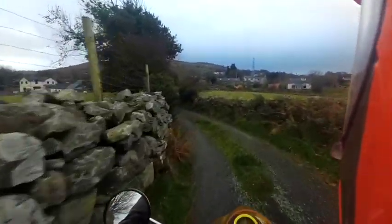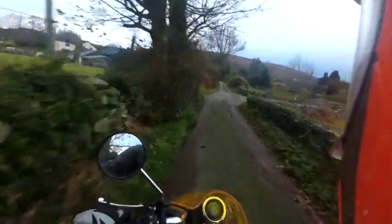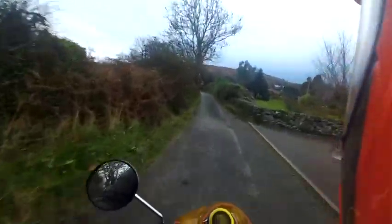I don't like these horrible tight twisty little lanes at the moment, because the road surfaces are, I'm not going to say they're abysmal, but they're just not very good.